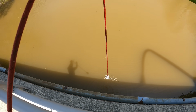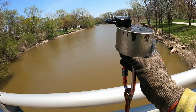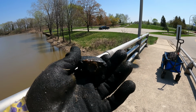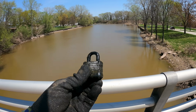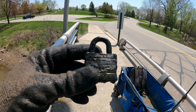Ooh, I see something hanging off the side there. You guys, no way. First throw from the bridge here. Check it out. We already got us a lock. What is that, the old Master Lock? I don't see if it says that on there. All right, you guys, literally first throw from this bridge up here, and we already got us the old Master Lock.